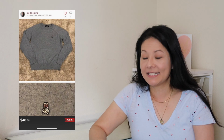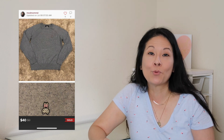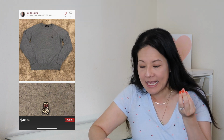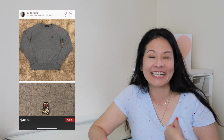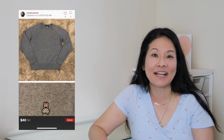So the next item was kind of a fun one. It was a Psycho Bunny cotton cashmere sweater. This particular item, I kind of picked up on a whim. I saw that it was cotton cashmere, which of course is a nice fabric, so that drew my attention first. I could tell by the feel. And the Psycho Bunny was kind of fun because on the chest pocket there's this little Psycho Bunny patch. Before picking up this item, I had not heard about this brand at all, so it was kind of fun to do some research.